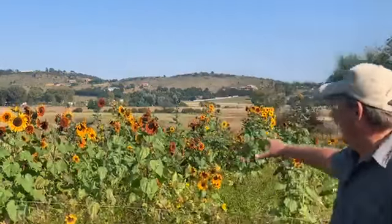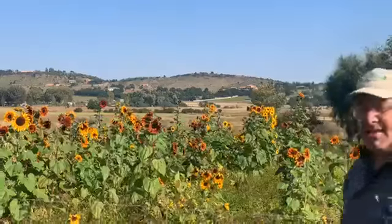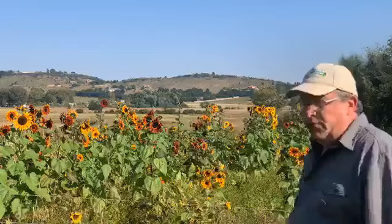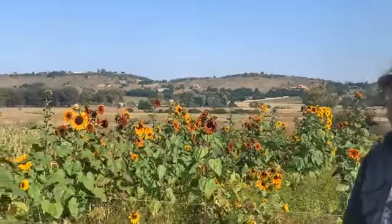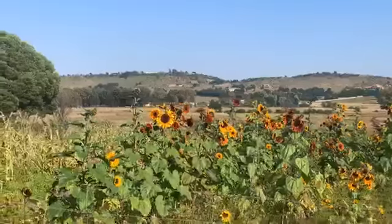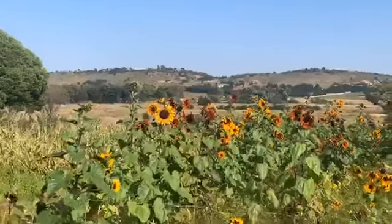What you're looking at over here, these sunflowers, are absolutely stunning. This is a new variety called burnt umber, and if you look at some of the flowers, it's got that beautiful dark burnt umber look to it, or at least color, which is really cool.